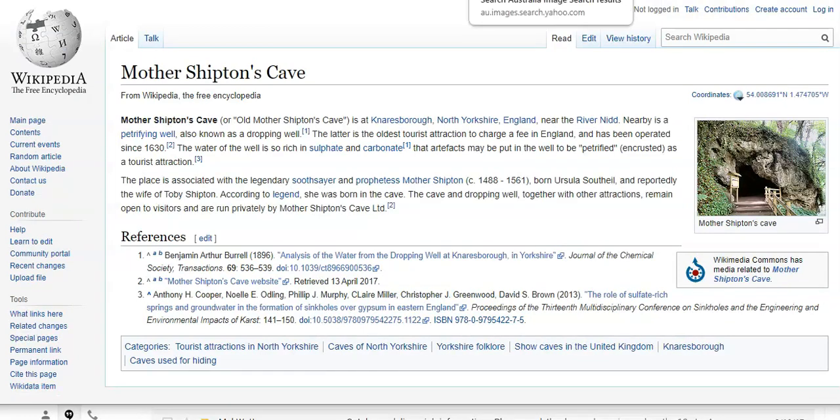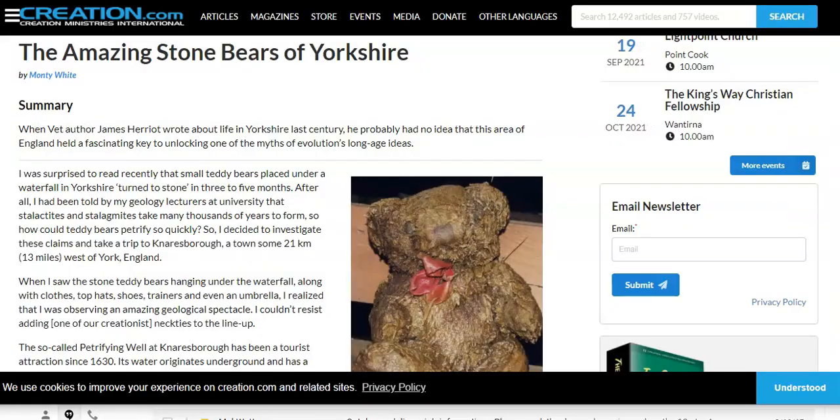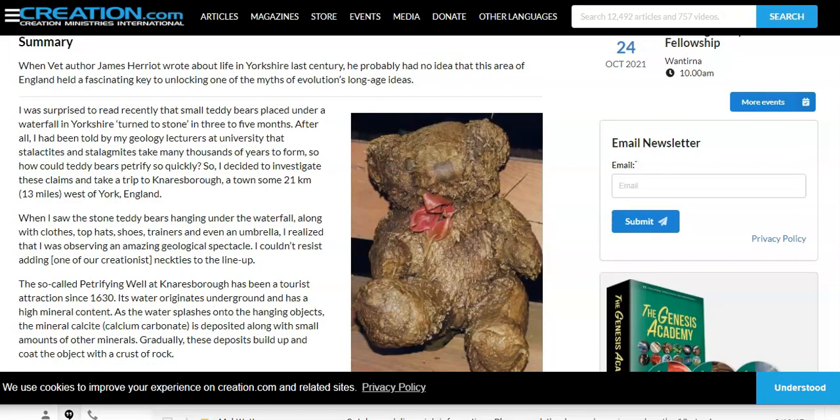So we have these petrified bears, the amazing stone bears of Yorkshire. I was surprised to read recently that small teddy bears placed under a waterfall in Yorkshire turned to stone in 3 to 5 months. After all, I had been told by my geology lecturer at university that stalactites and stalagmites take many thousands of years to form. So how could teddy bears petrify so quickly? I decided to investigate these claims and take a trip to Knaresborough.